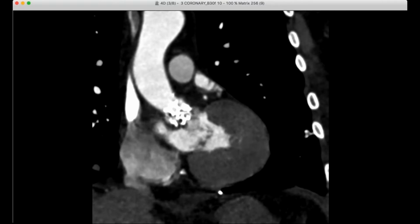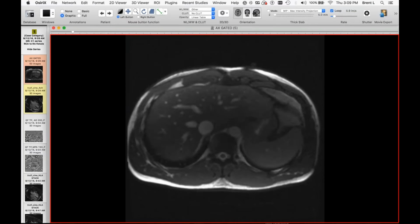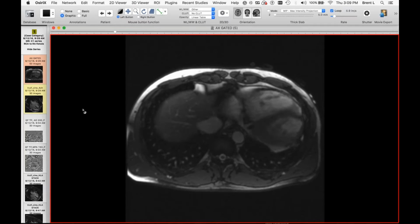Okay, here's another case. Can you see my screen? No, not yet. Okay, let me see. Hit the little play button where it's up under your control panel for your GoToMeeting. Let's see. There we go. Okay, you're seeing this now? Yes.